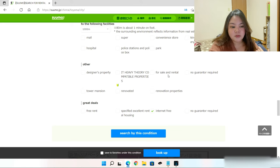So apartments that are also for sale, no guarantor required. Okay, so the guarantor factor in Japanese apartments is very important. Either you need to have a person that will guarantee that if you cannot pay, that person is gonna shoulder the payment, or if anything happens and somehow you cannot be responsible for it, then that person will be responsible. Or you can have a guarantor company. These guarantor companies, you pay them and then they shoulder that responsibility in case you cannot do those things.